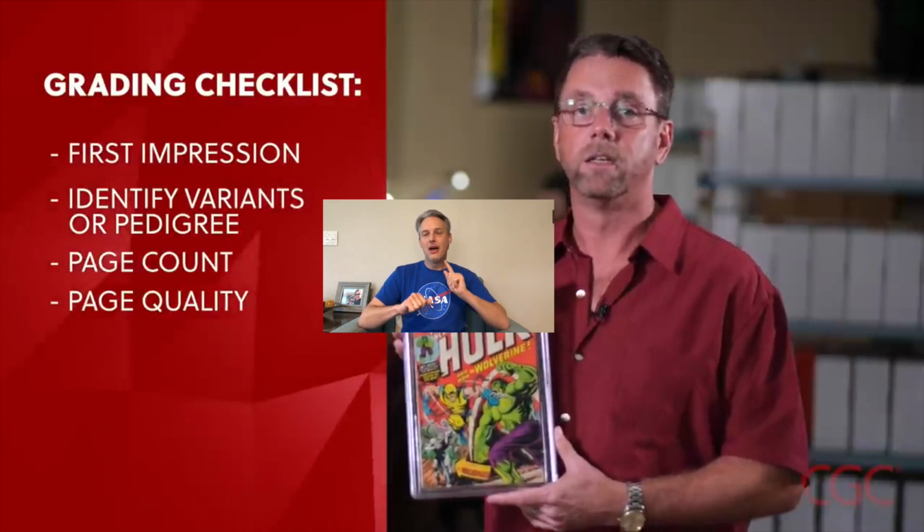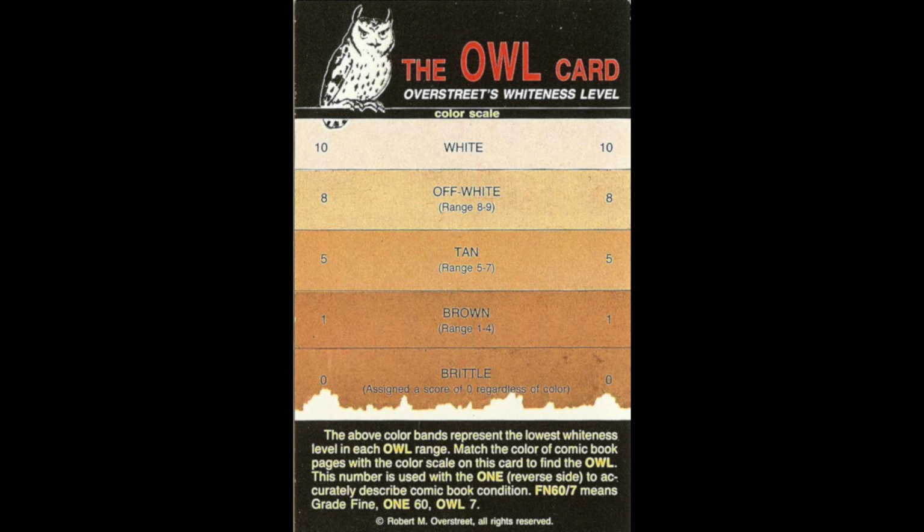But the fact is, especially on older books, the difference between a white and an off-white page can make the difference between an older book being sold or not, if you're looking to resell it. I know that I would much rather have a book with white pages than not. How is that determined? Well, Overstreet put out something called the OWL card, or the Overstreet Whiteness Level card. This card can be used to check the whiteness of your book.